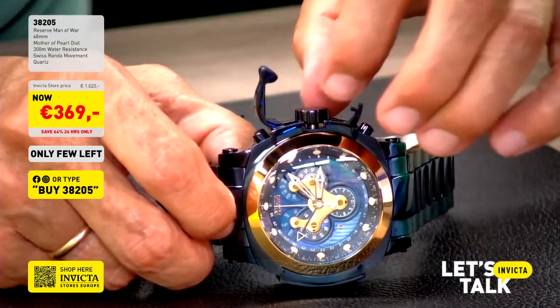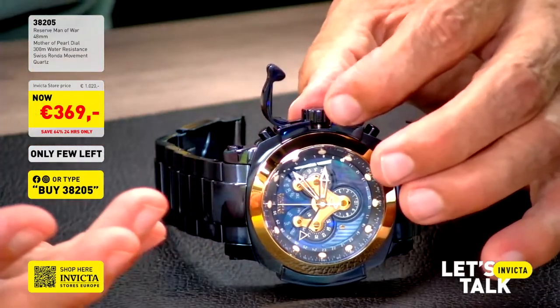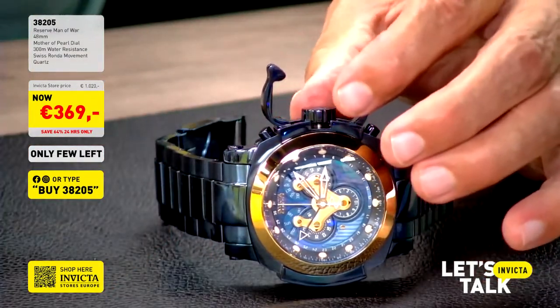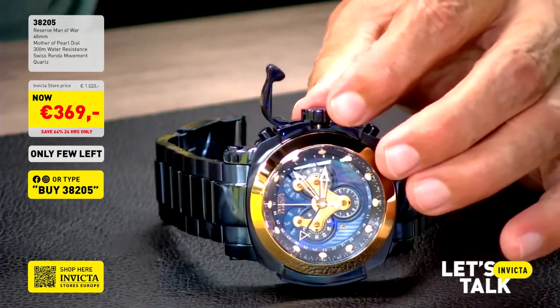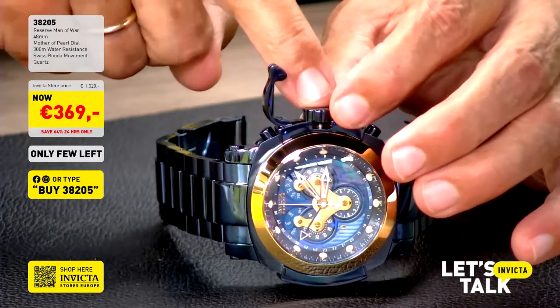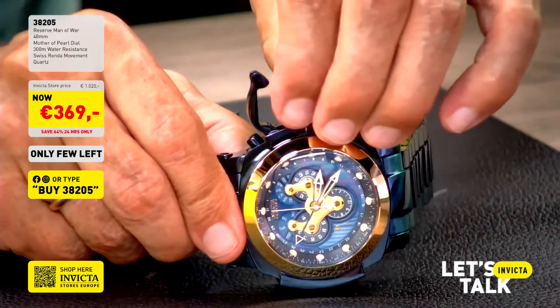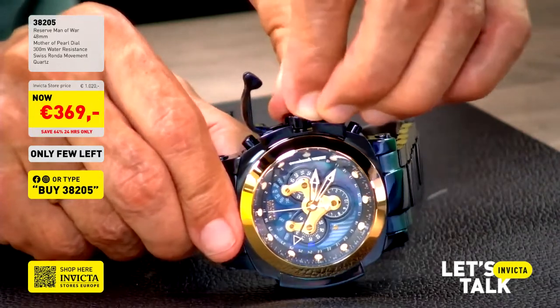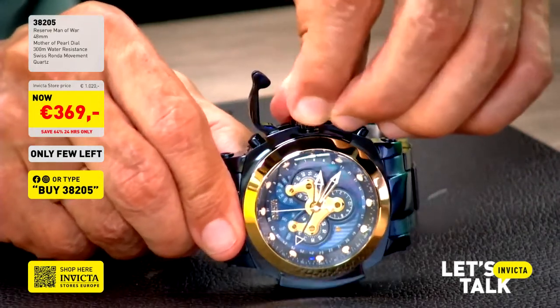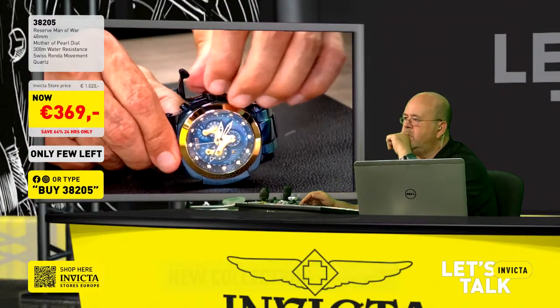Let me explain. If you have a screw-in crown, it works like a thermo bottle for coffee, for instance. If you don't close the lid, the coffee will get cold. Here, if you don't close the crown, the watch is not waterproof. So if you set the time or your date or whatever, when I'm finished, I just push, and when I push, I turn the crown as well. So I really screw the crown into the casing.